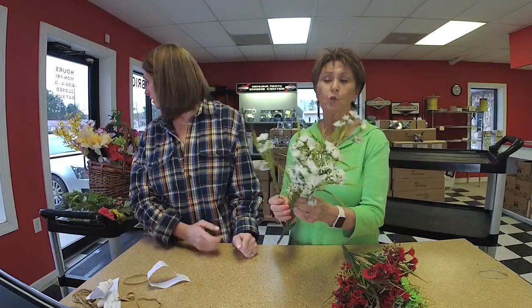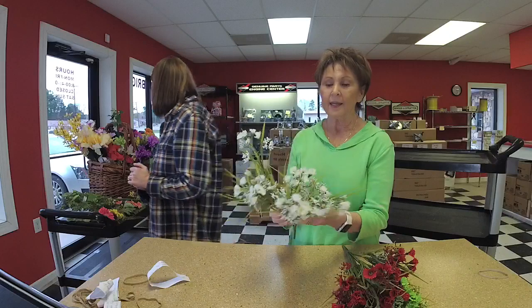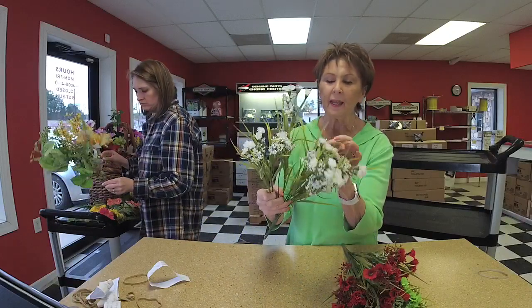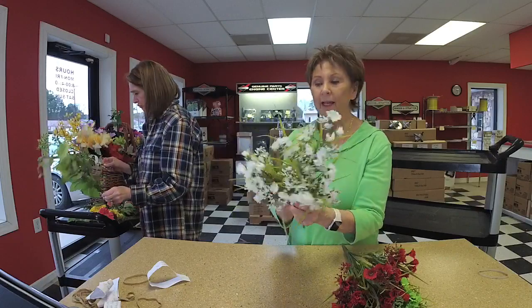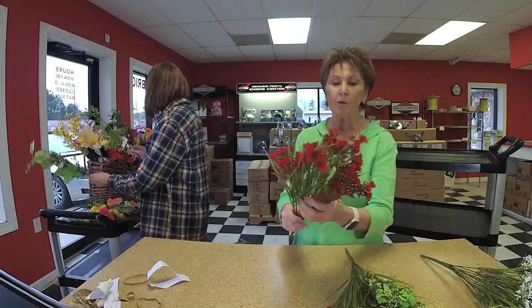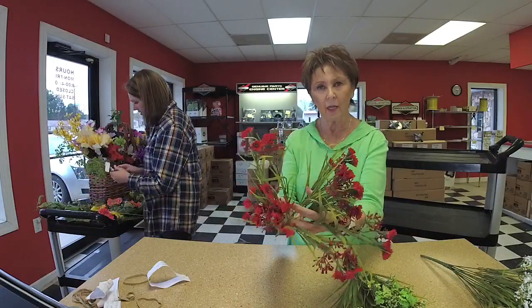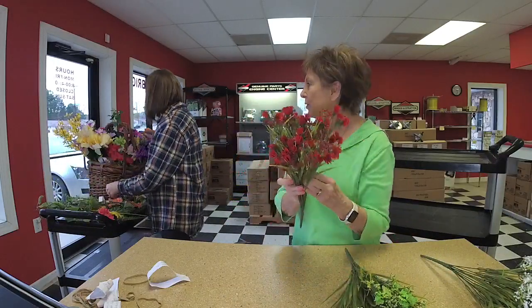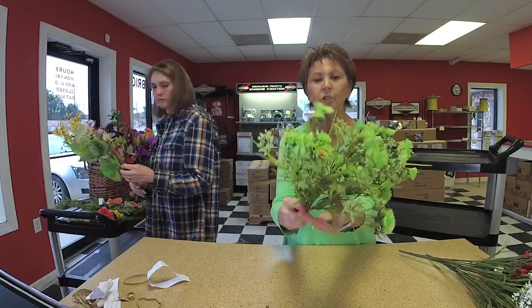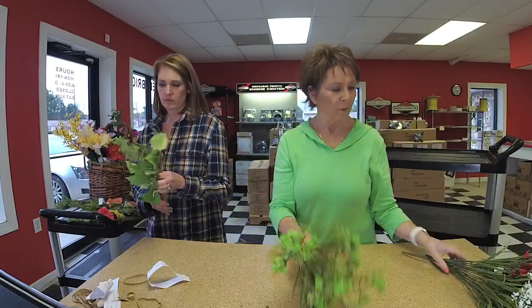Queen Anne's lace. Now, the only Queen Anne's lace I've ever seen was white, but I like this. It has these tiny little blooms, and it's pretty. The leaves on this are kind of plastic, but it's still pretty. And then it also comes in this red color. We have some other colors of this too. And then there is a green. All this makes good filler for projects.